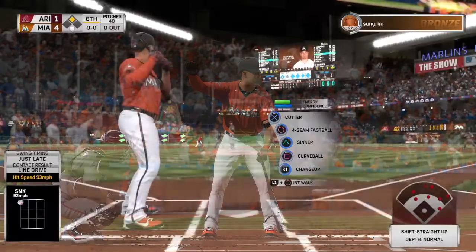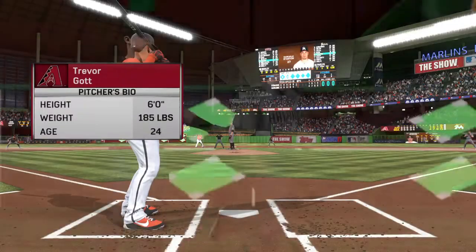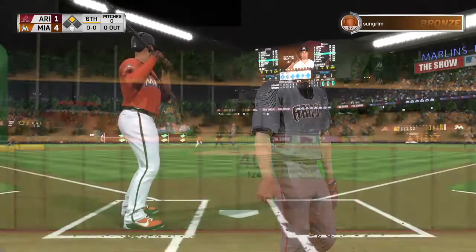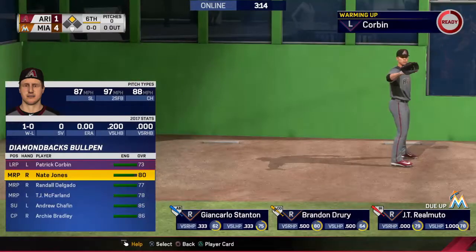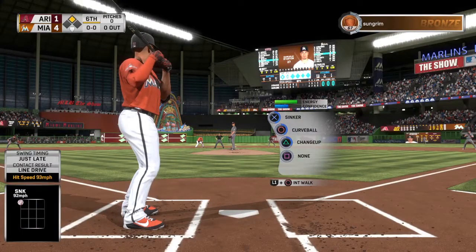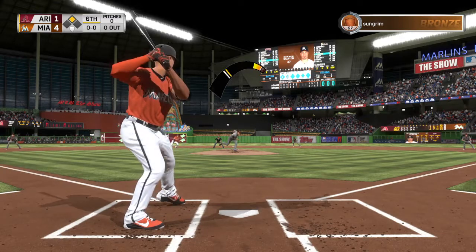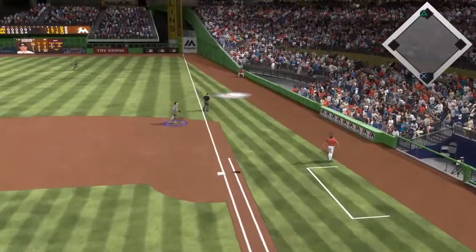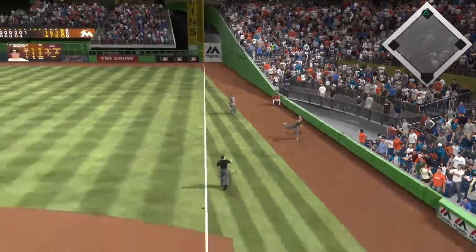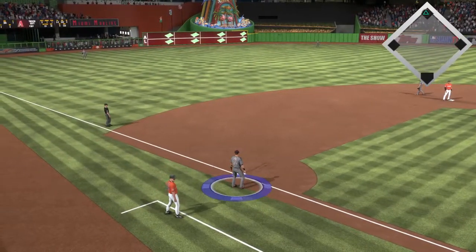Giancarlo Stanton now comes in 1 for 2 with that home run he hit earlier. Trevor Gott takes over on the mound here with nobody out in the 6th inning. Number 28, Trevor Gott. Now a swing and a ball popped high in the air over toward foul ground. And Goldschmidt able to put the squeeze on it here. 1 away.